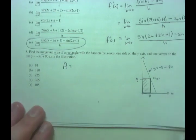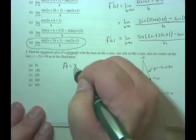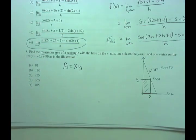We want to maximize this area here. Area of a rectangle is length times width. Based upon my letters, that's x times y. I want to take derivative of this guy, set him equal to 0, and solve. I got the standard problem. What's my problem? Too many letters. So now I got to come up with the constraint equation.